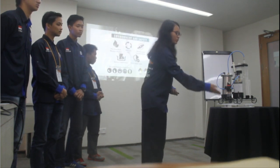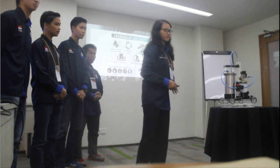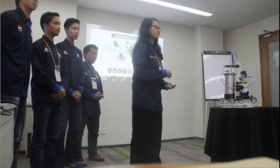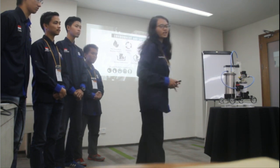Below the reactor and water vessel, we have a second containment to prevent spills, and we have a safety valve that works at 8 bar, twice the operational pressure of the car, to prevent overpressure. And we have insulation on the reactor since the reaction is exothermic.